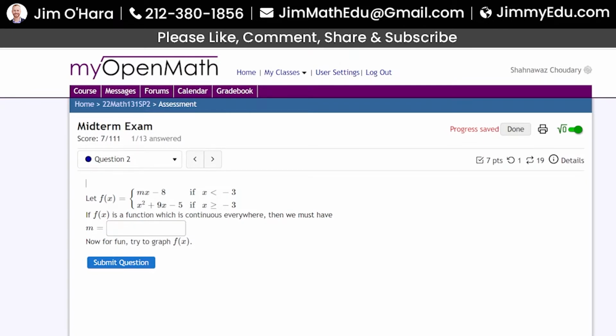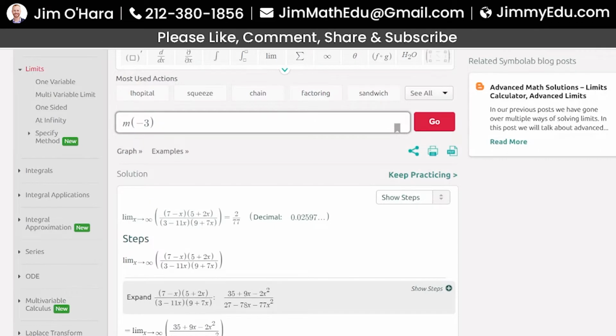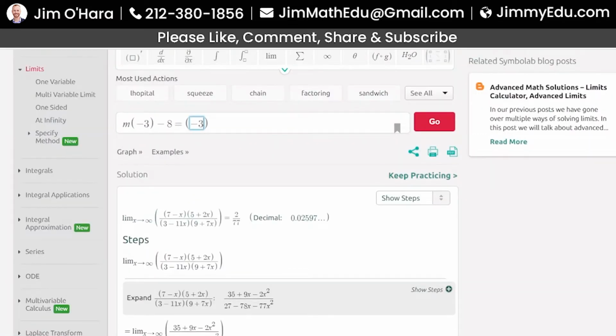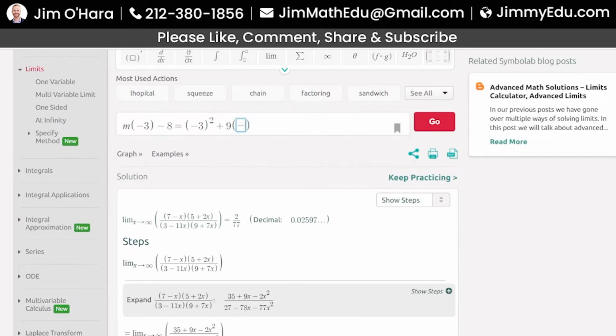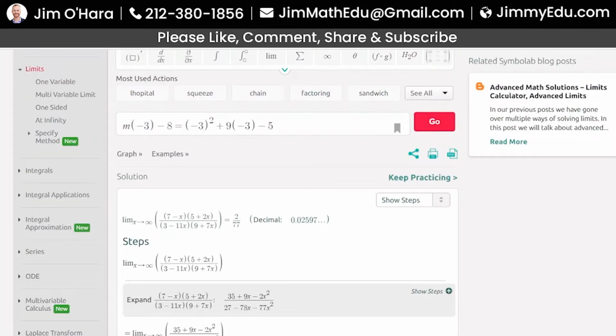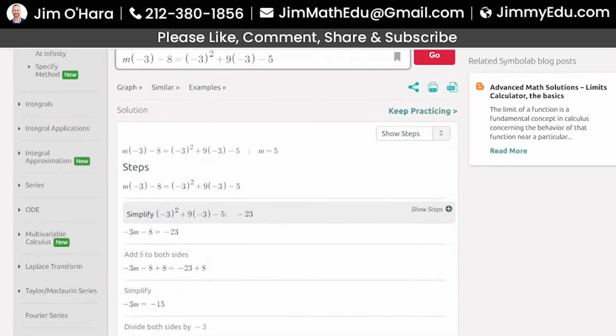If it's continuous everywhere, then we must have m equals negative 3. m times negative 3 minus 8 equals negative 3 squared plus 9 times negative 3 minus 5. And it's continuous everywhere, so solve for the value of m. m is 5.